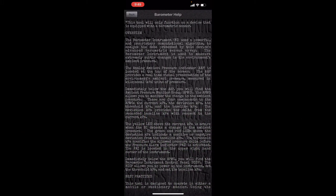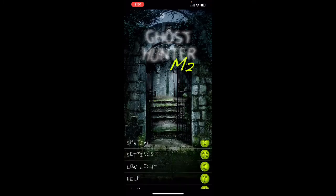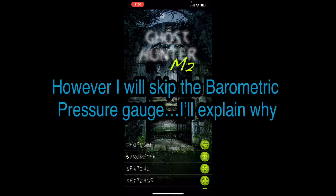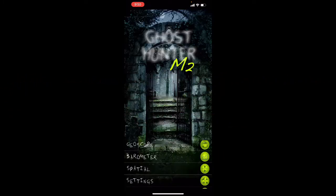So you're going to want to pause these screens and read over this, because, guys, this is a ton of information. And this app has a ton of different features that you can use. And to be honest with you, for $1.99, this is well put together, and it gives you a lot of stuff that you can use. So we're just going to kind of bypass the barometer.